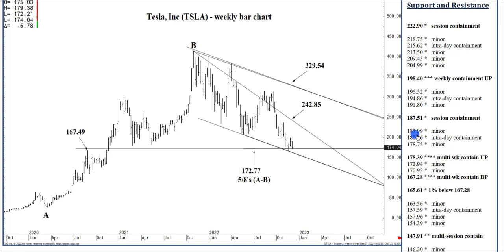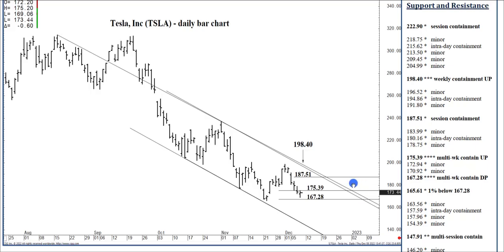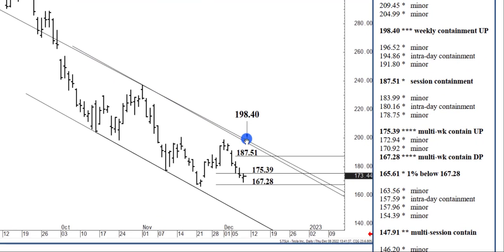178.75. I've already given you 180.16 as our upward pivot point for the day. And if we do push or open above 180.16, 187.51 is attainable by the closing bell. A settlement today above 187.51 would indicate, once again, this 198.40 area within just another day or two of activity, where we can top out through next week, possibly in later December. And if we close above 198.40, that is a meaningful buy signal into January trade.